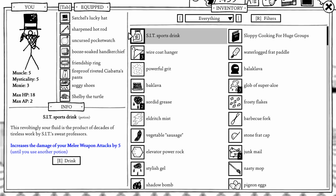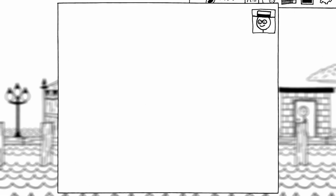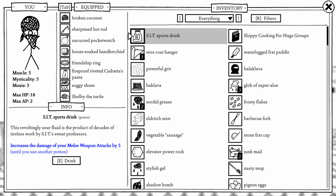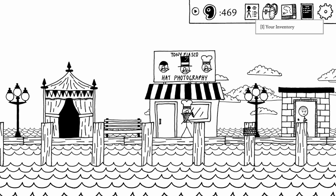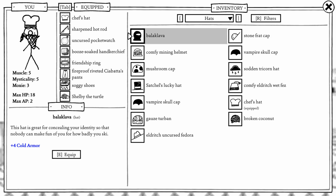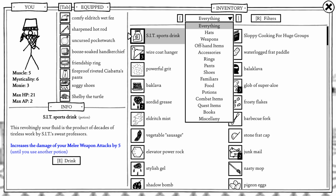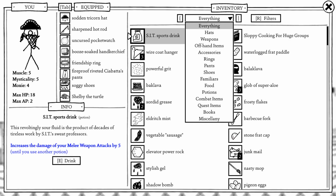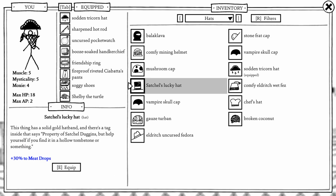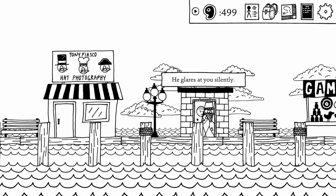The lucky hat. Let's see. Vampire skull. We got two of them. We've used you. Broken coconut, maybe? Yep, he's already got that one. Broken coconut. Chef's hat. Oh, we hadn't done the chef's hat. Weird. Let's see. Comfy fez. Yep. Sudden tricorn hat. Money. Okay, where? Get that back. Let's see, the grouchy looking guy is standing on the... He glares at you silently.